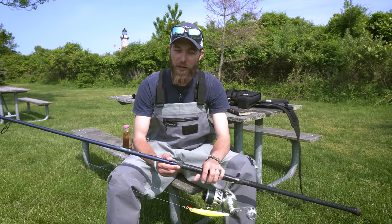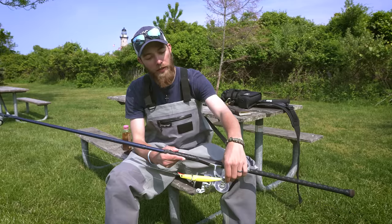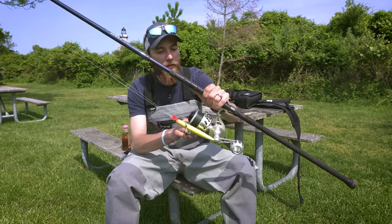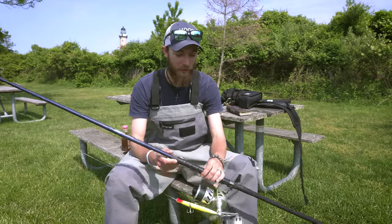So today, I don't know if you guys are planning on ever coming out here in the near future, but we were using the 7-inch Joe Bag Swatter in yellow, right there. And this is a Vanstall VSX 200. You don't need that reel, but it's what I have on.